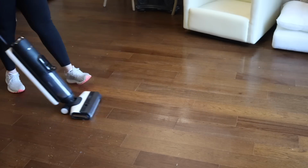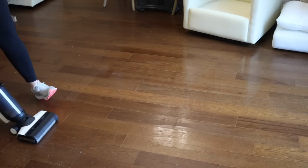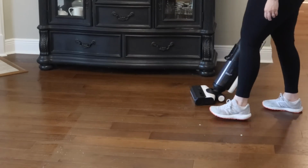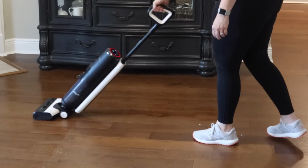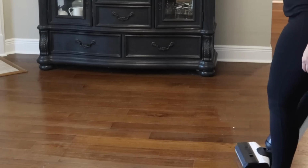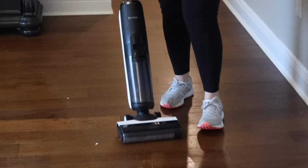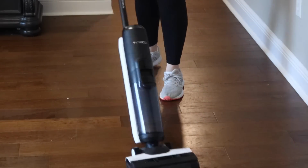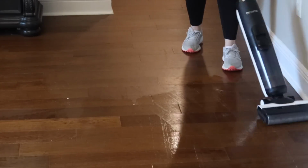The floors were really gross, and I just wanted to make sure and get them extra good and deep cleaned while I had the rug pulled up. I love how much time this saves when I'm doing my floors. Instead of just having to go around the whole house and vacuum and then go back and mop, I can get it all done in one fell swoop. So this is kind of a handy machine to have around when you really want to be as efficient as possible.